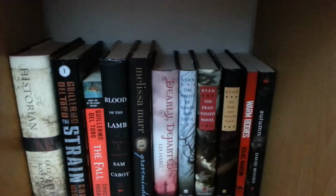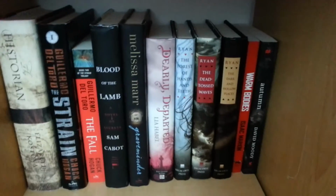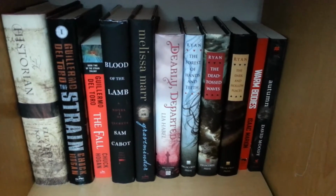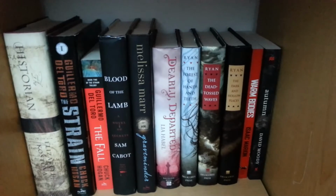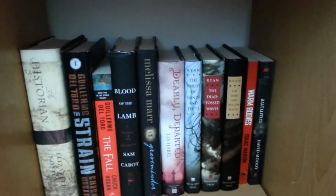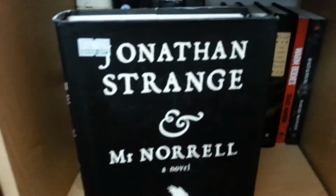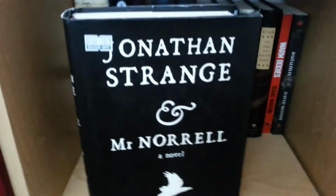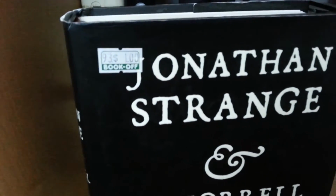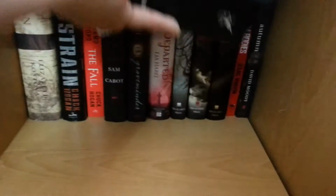Alright, and then I'm going to show you guys the books that I have on top here. We are going away from the paranormal and heading towards historical fiction. So the first book that goes up there is Jonathan Strange and Mr. Norrell by Susanna Clarke. As you can see, I got this gigantic book for $1 at Book Off.